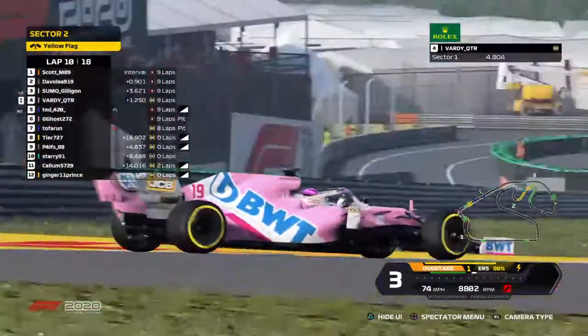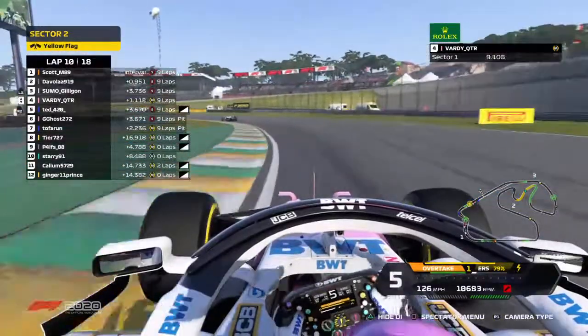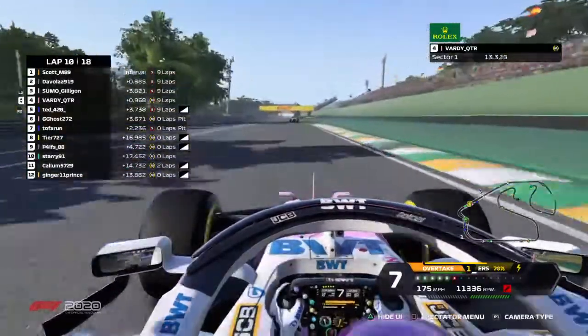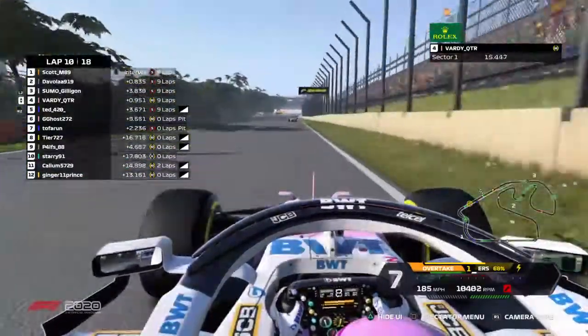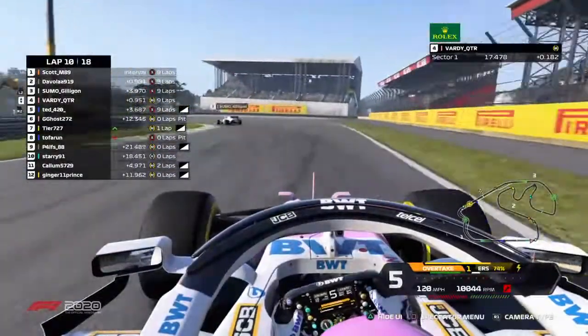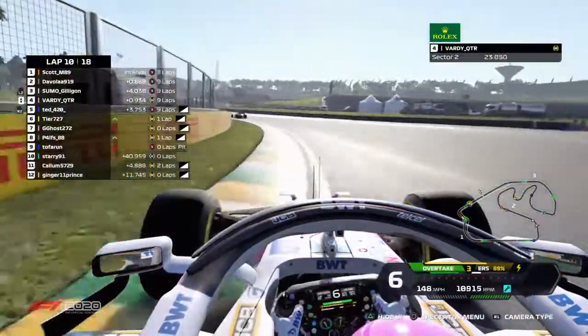So this is going to promote Vardy up into P4. He's got the clear air now. He can start pushing and potentially go for an overcut. He's on the medium tyres, so he's stuck with the soft tyres really, really well then in this first stint. He hasn't been dropped whatsoever, so he could definitely be in a shout for a late charge in this race. He's got 8.5 laps left in this race, and he's going to be on the soft tyres when he comes in.